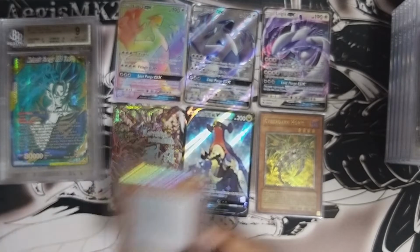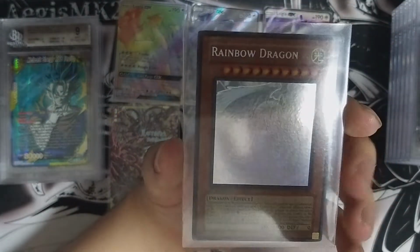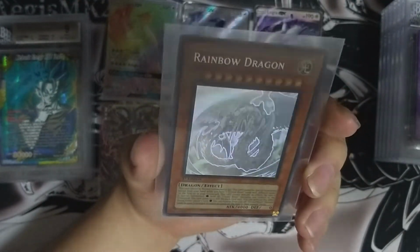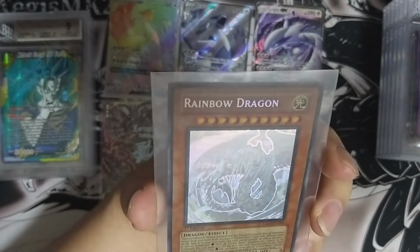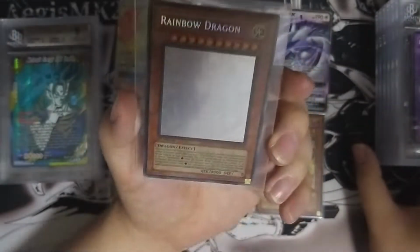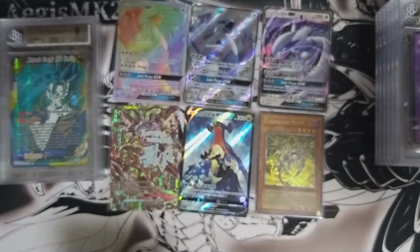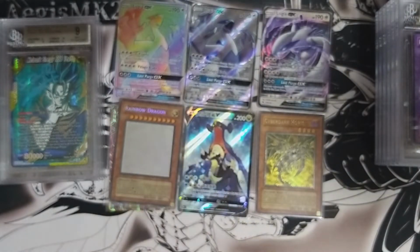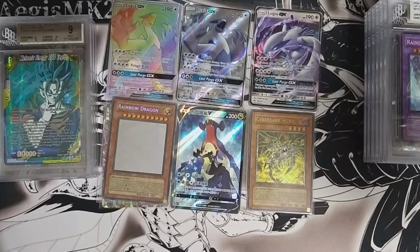And then a Rainbow Dragon first edition that is not a misprint or anything, but I just bought it randomly because I saw a ghost rare and the surface is really bad, so it probably will have the same fate as this Chaos Nails or the Rainbow Nails. Probably that's what will happen, but still, before I hurt it even further, I want to get it a case and just protect it.